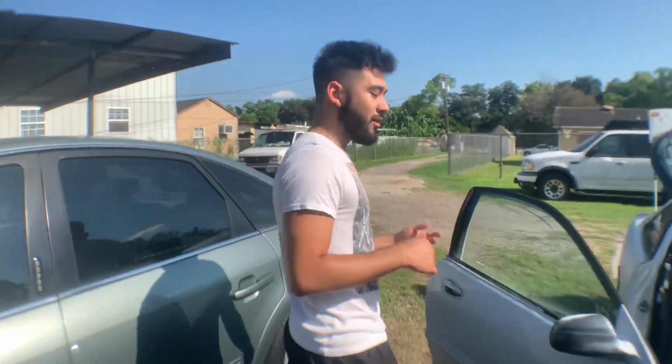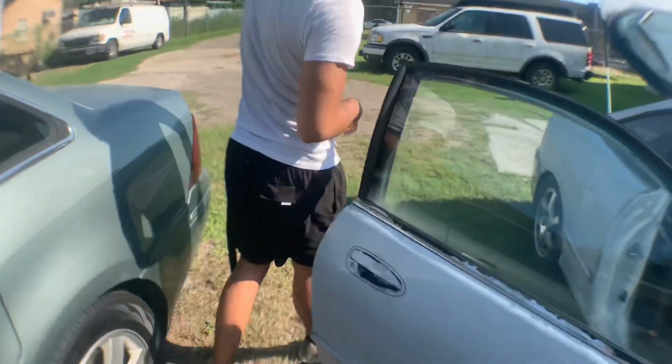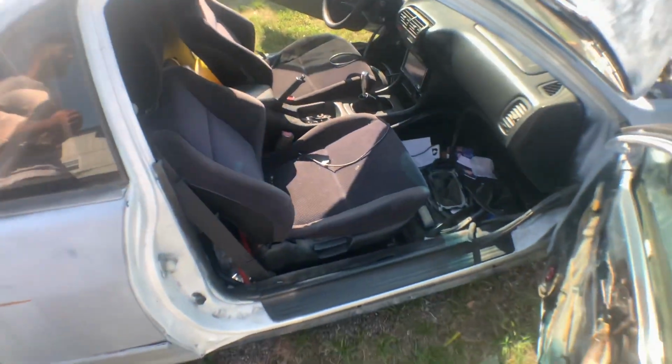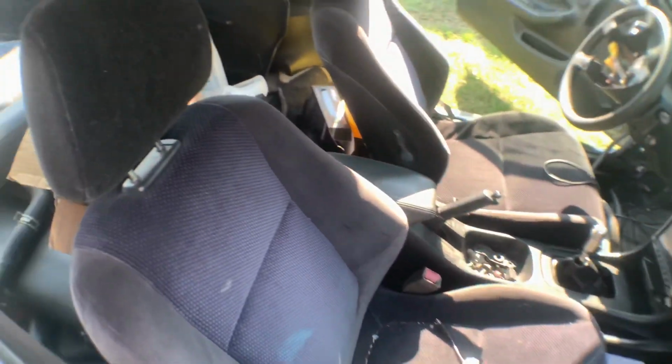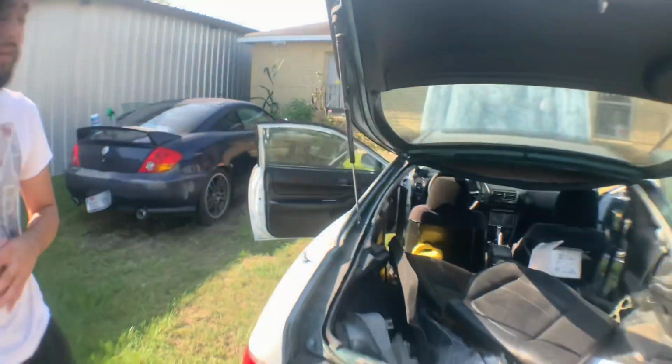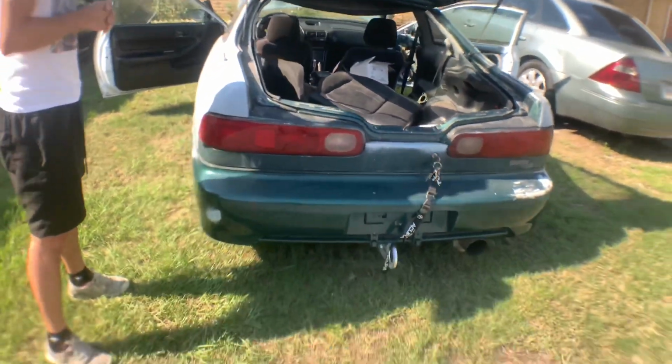What we're gonna be doing today is pretty much just cleaning the interior, taking all the junk out and everything that we did not use or that we're not using currently, and then put all the seats back together and take out all the trash and just make it real nice once again. And I'm very happy, man. 3 long years and it's finally coming together.